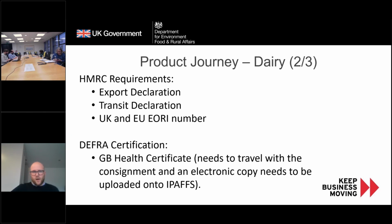Okay, looking at the customs and the certification requirements, still with dairy, you must submit an export declaration on your country's declaration system and submit a transit declaration on the transit IT system, or NCTS, to start the transit movement. You must also have a UK and EU EORI number from the relevant authorities.